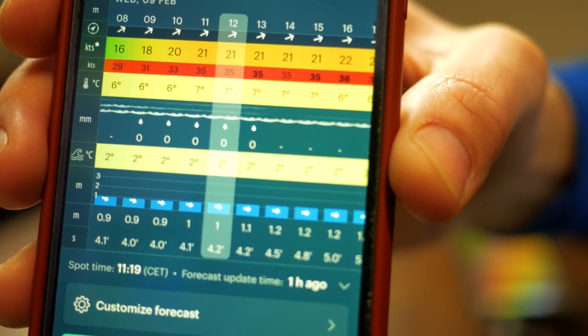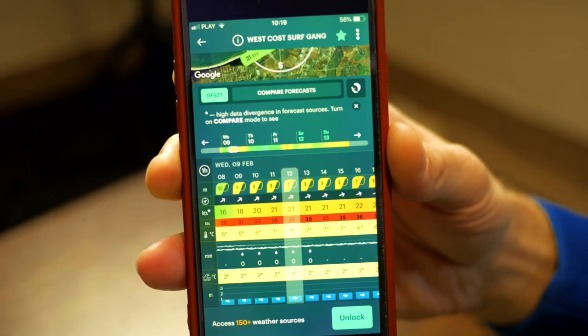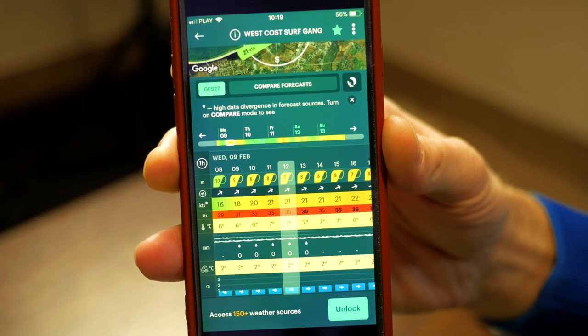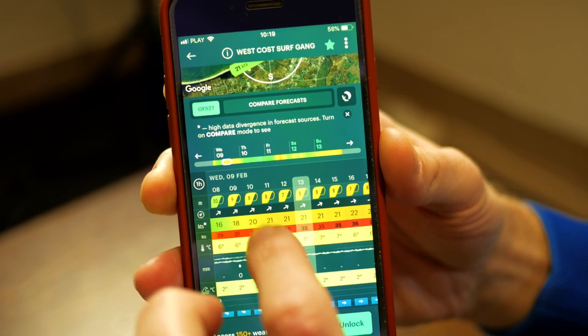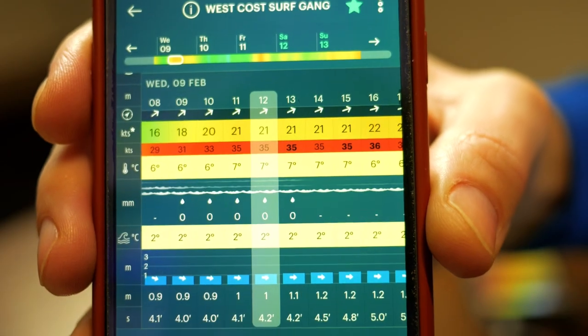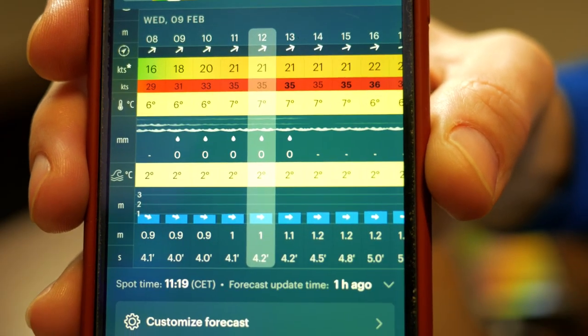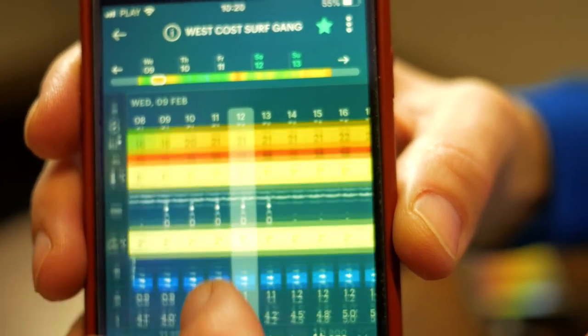As you can see, the wind is 21 knots with the gusts up to like 35. It indicates number 7 kite. And next hour, 1 o'clock, number 8. And the waves here, it shows us 1 to 1.1 meter, quite small. The swell period, 4.2 seconds.